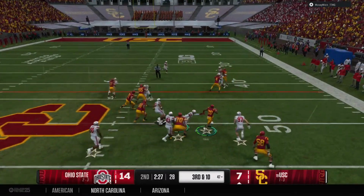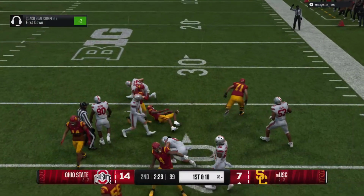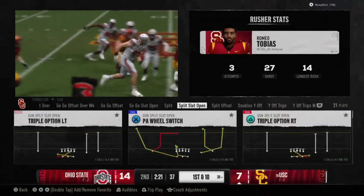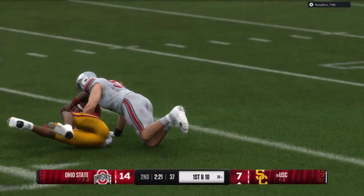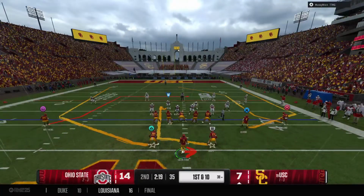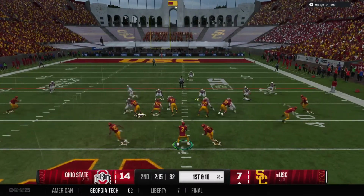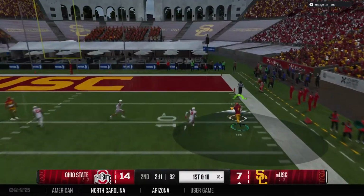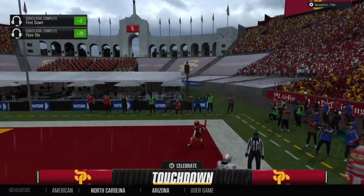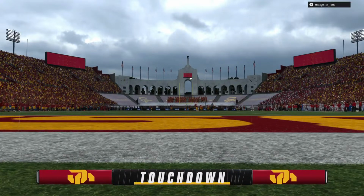From the shotgun now, here's an inside give. Makes that one pay off, and they finally get him down at the 38. It'll be 1st down. I'll tell you what, a few more runs like that, and defensively you start thinking, more guys in the box, more big guys. I better stop this guy because he's unbelievable. Just a great job breaking off the big run, and the OC's. It's complete, and he will score. Touchdown, Trojans.